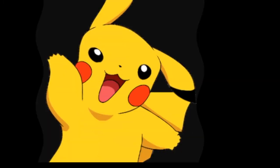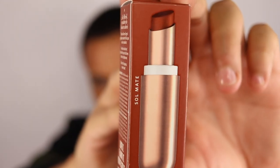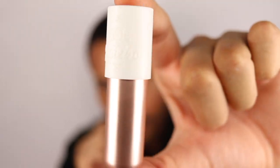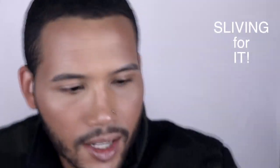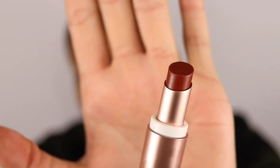Next, guys, we're gonna go on with the Sol Janeiro Brazilian Kiss Tinted Lip Butter in the shade Sol Mitt. I always love this brand because I feel like this brand is really good at beautiful packaging. So much attention goes into the detail. I am living for it. Look at that. Wow. Beautiful shade.